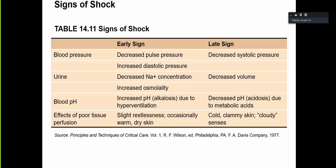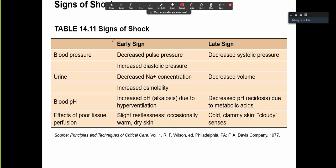This is very hard to look at, and that's why when you are in the hospital and being monitored, you have to look at all of these different vitals. Number one, your blood pressure. Early signs of shock include a sudden drop of pressure. Now your pressure begins to be very weak, and then you have a gigantic jump in diastolic pressure, which is the lower number of the two. So 120 over 80, the 80 is diastolic pressure. When this number goes high and your pulse goes down, that's the first sign.